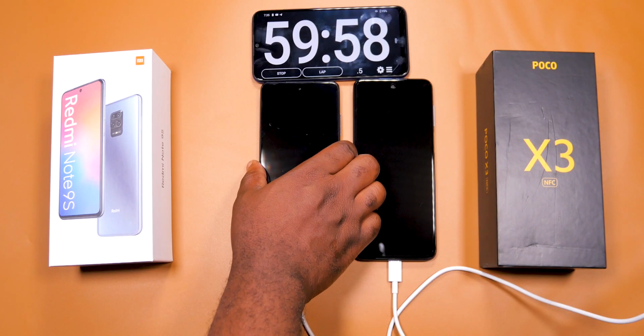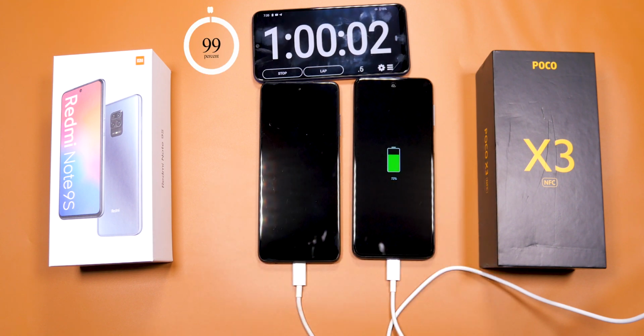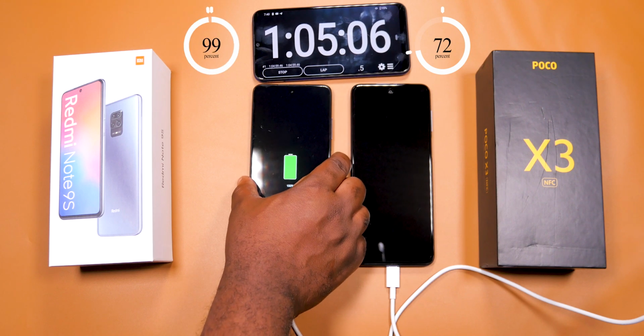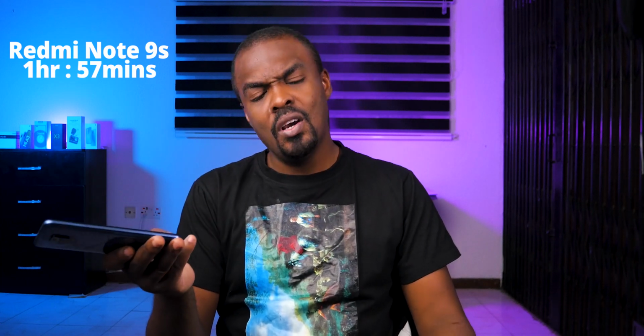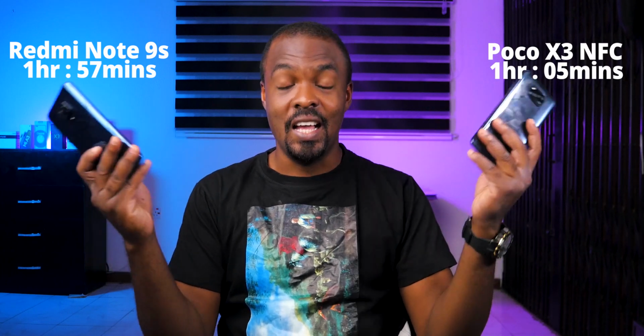At the 1 hour mark, the Poco X3 NFC is at 99%, while the Redmi Note 9S is at 72%. 5 minutes later, Poco X3 NFC is fully charged, while the Redmi Note 9S is at 78%. It took the Redmi Note 9S 1 hour 57 minutes to charge from 0 to 100%, while the Poco X3 NFC did it in 1 hour and 5 minutes. Guys, this is why you need fast chargers in your life.